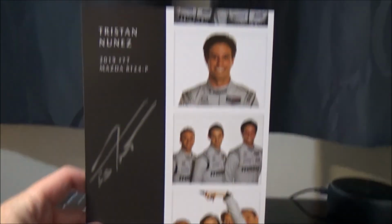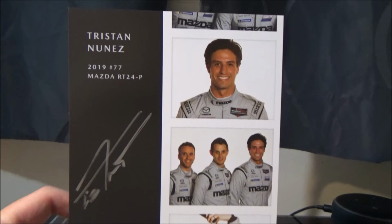This is all the 77 Mazda. Tristan Nunez's hero card. And these Mazdas, I'm going to tell you that they're beautifully engineered cars. Thank God they actually lasted this time, though.